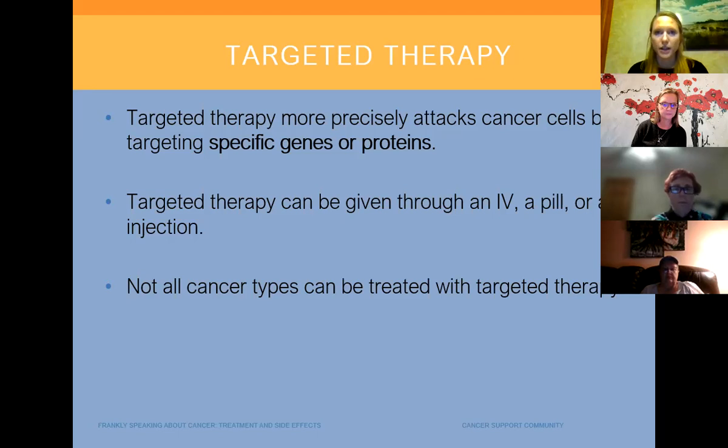And then targeted therapies. These are some of the treatments that a lot of research is going into. Targeted therapies precisely attack cancer cells by targeting a specific gene or protein, so they're very specific to a patient's type of cancer. They can be given through IV, pill, or injection. And not all types of cancers can be treated with targeted therapy.